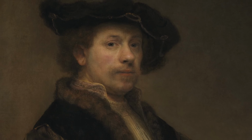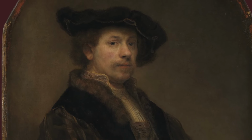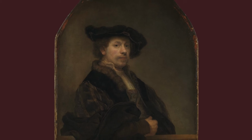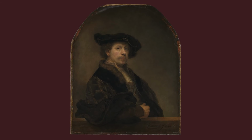With this impressive image, Rembrandt actively placed himself in an artistic tradition of the greats. And that might just summarize the vibe of this self-portrait. We are in the presence of one of the greats, and boy, does he seem to know it.